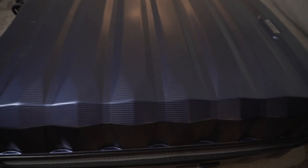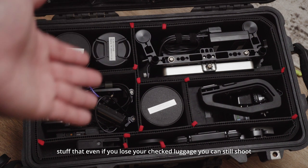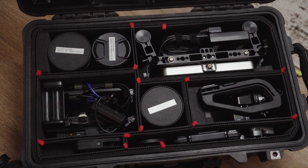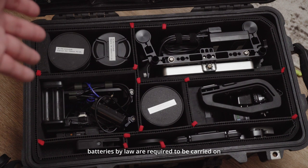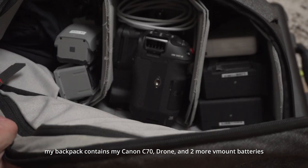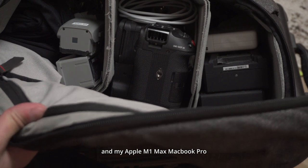I also have other ones like the Pelican 1510. While my checked bag has all the things that I can't carry on because it's kind of big, my carry-ons are where all my expensive stuff is. These are the things that I don't want to leave in the checked bag for fear of damaging them or not being able to replace them. So these are the valuables that I keep with me. This is one of them. And this backpack is a Peak Design backpack, and it has all my cameras and drone batteries and anything with lithium ion that I can't check in.